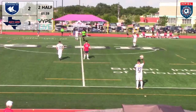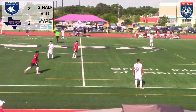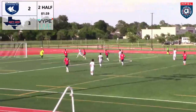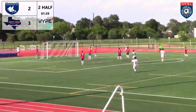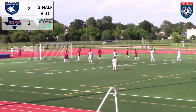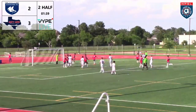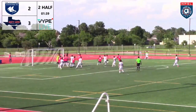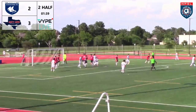To throw it in. And 6 more minutes of extra time left in the game, as the ball will go in favor of the Coyotes. As we are now in extra time. Coyotes will kick it in, down the middle, tries to score, goes over the crossbar, an attempt to tie the game.